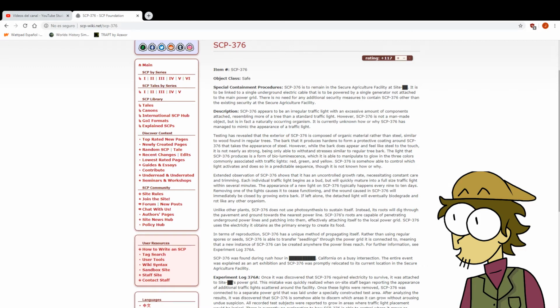Removing one of the lights causes it to cease functioning, and the wound caused in SCP-376 will immediately be closed by growing extra bark. If left alone, the detached light will eventually biodegrade and rot like any other organism. Unlike other plants, SCP-376 does not use photosynthesis to sustain itself. Instead, its roots will dig through the pavement and ground towards the nearest power line.